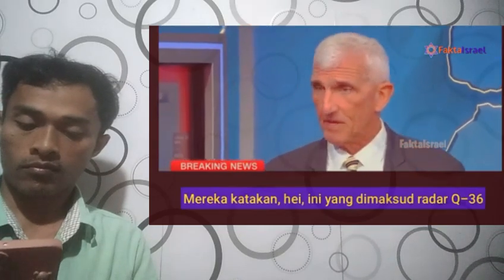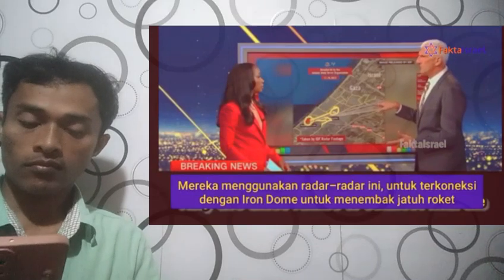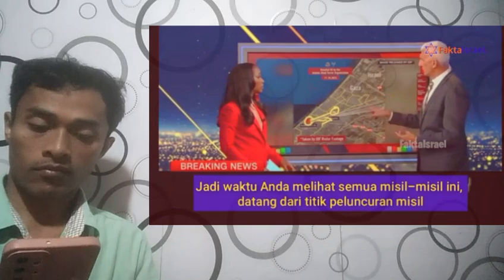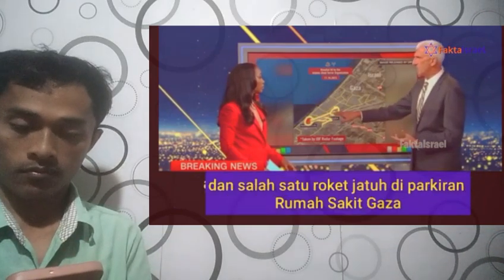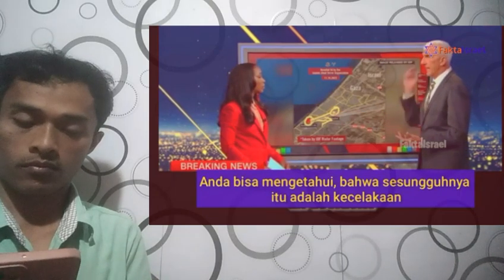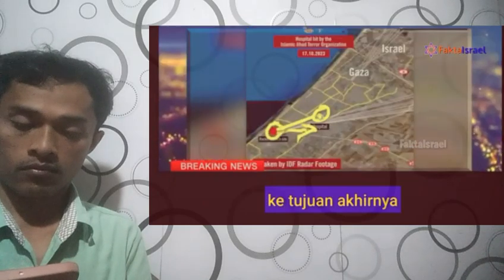So this is part of the proof that the Israeli Defense Forces gave. They said, here, this is something called a Q-36 radar. They use these radars to connect with the Iron Dome to shoot down rockets. So when you see all these coming off of a missile site and one dropping over the top of a hospital, you can see where it was truthfully an accident, a missile that didn't go through to its final mission.